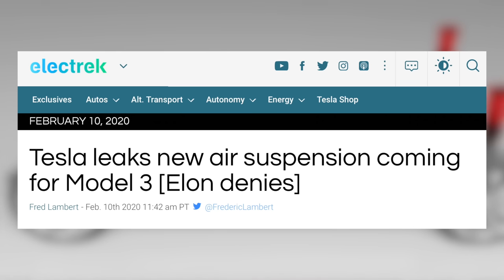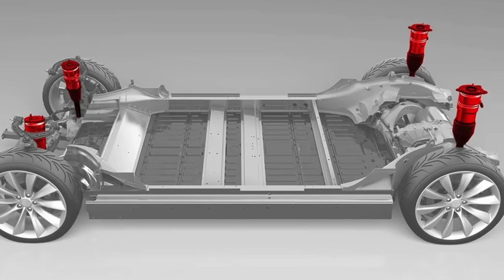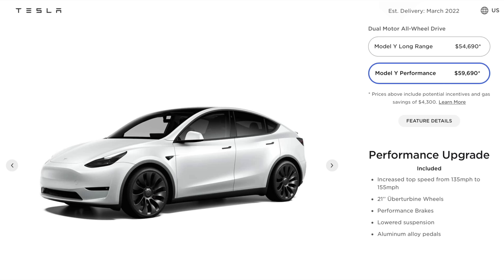Tesla has tested an air suspension on the Model 3 and Y for a while now, and it would be a massive improvement to ride quality in those cars, but I won't be getting my hopes up. In any case, that's an interesting update, and we'll see what comes of this as these cars get delivered. The Model Y Performance still lists the lowered suspension, so we'll see if that's something they remove from that car as well in the coming days.